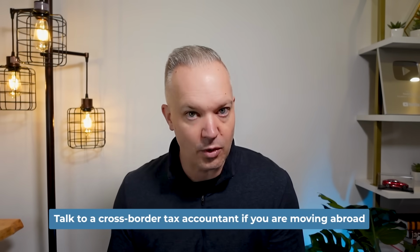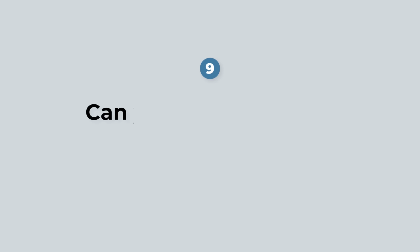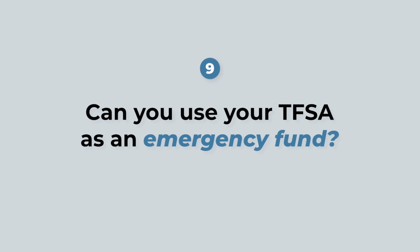But in general, for most of you, as you move abroad, you can continue to hold your tax-free savings account here in Canada. It will be tax-free. You just can't make new contributions to the account while you're living abroad. Can I use my TFSA as an emergency fund?